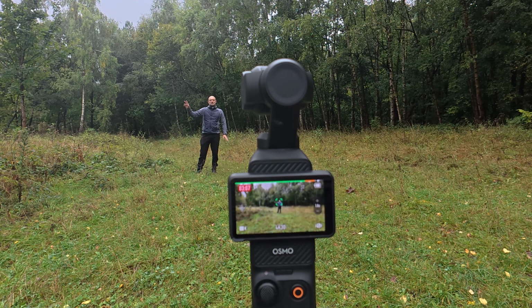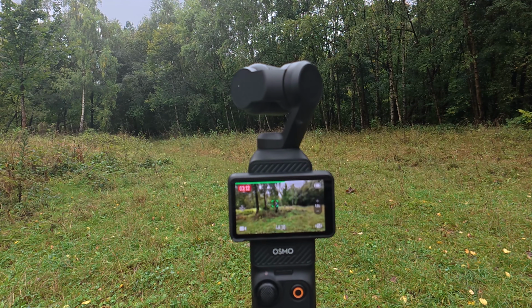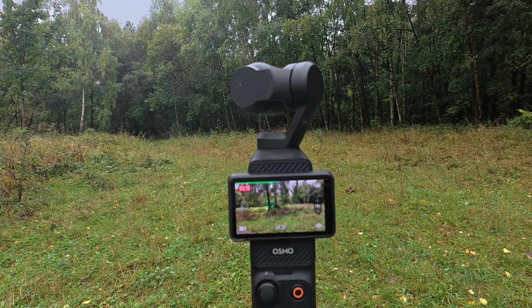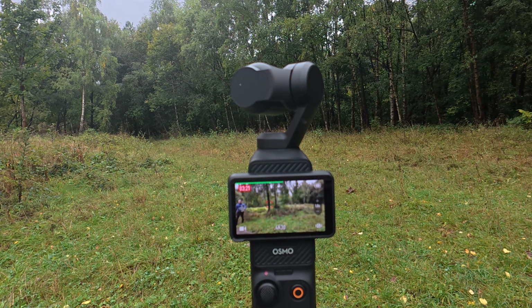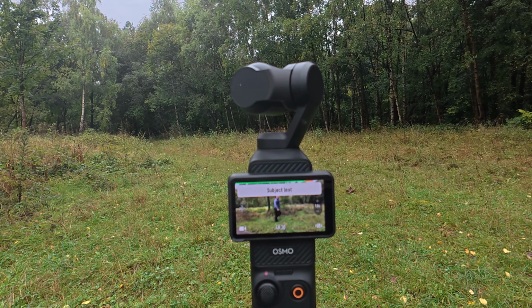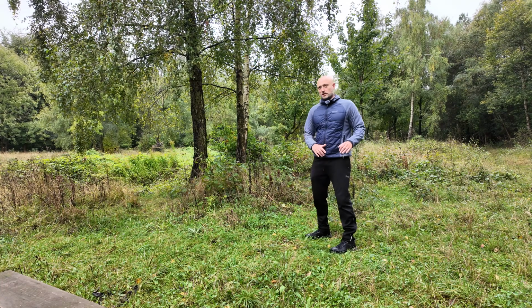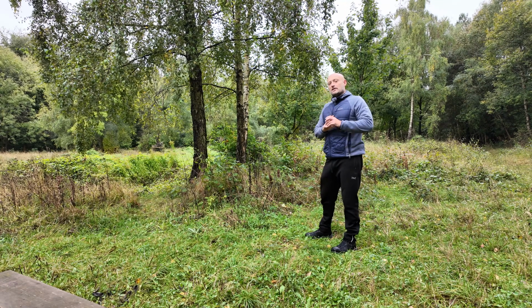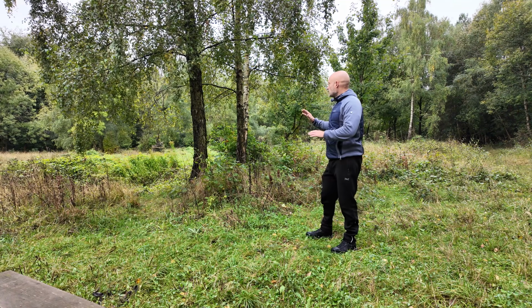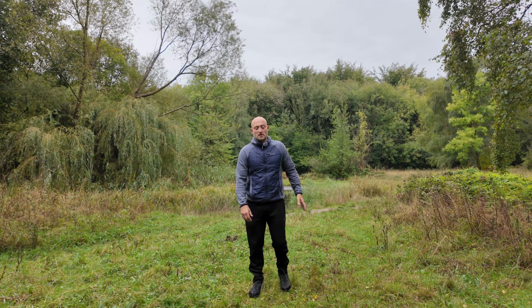Now what happens if I walk straight behind this tree? Let's see. And I can tell you that that's failed straight away. Yep. So it loses you. Now this is what I was talking about from previous tests. That's not even a thick tree trunk, yet the Active Track 6 on the Pocket 3 loses you straight away. So that's one fail from the Active Track on the Pocket 3. You lost me behind that, well, rather thin tree.